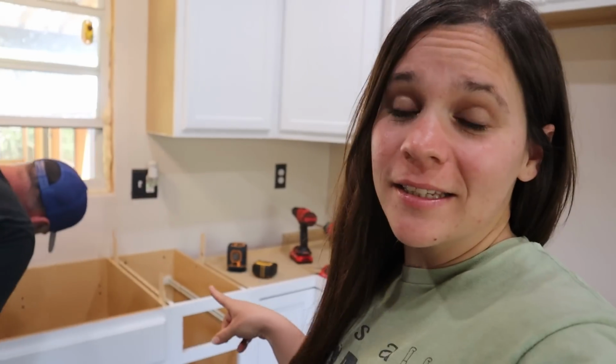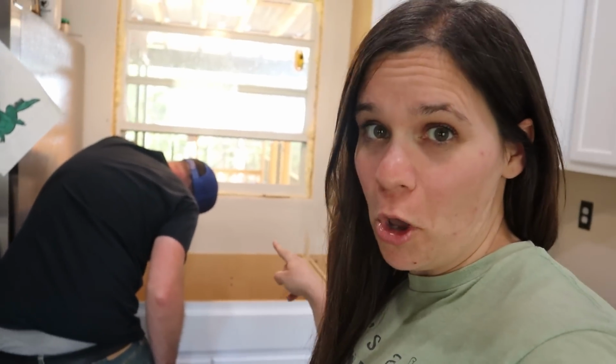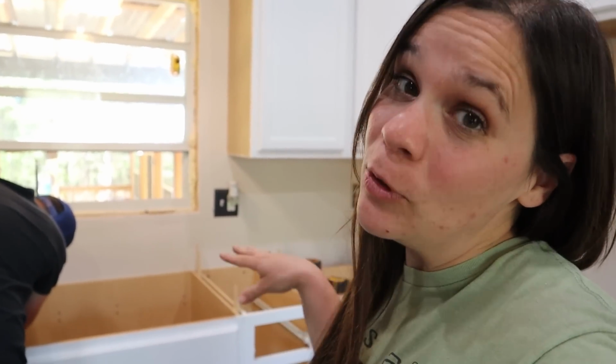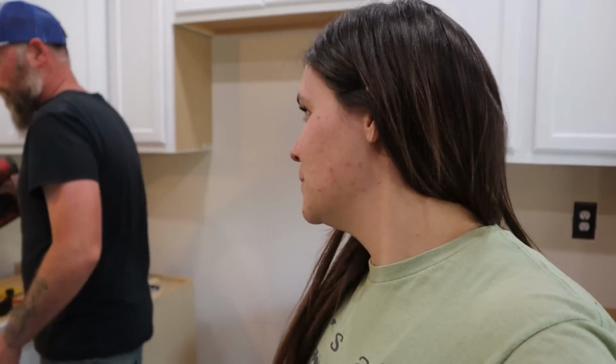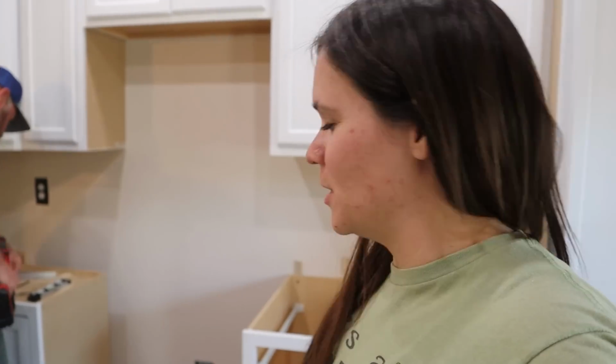So Anthony is gonna be attaching our kitchen base sink to the wall here. He's just looking for the studs because we did not put nailers behind where the sink's at. That's all right. I don't know why, but we didn't. We forgot. Just one of those little things, I guess.